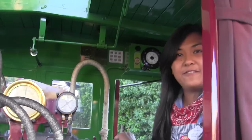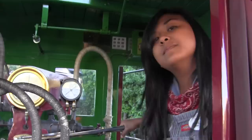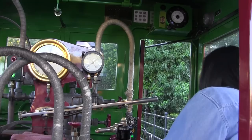At Hillcrest stops in Northern California. Is she at Hillcrest stops in Northern California? Yeah, Northern California. Okay, we're ready. Let's go. Johnson bar in the corner.